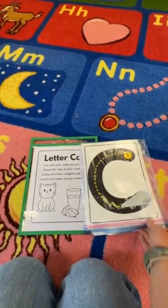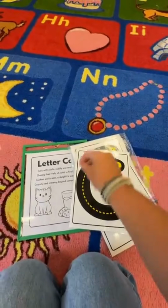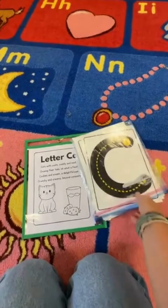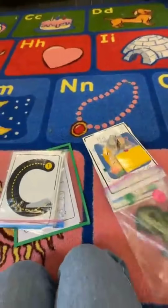For the letter C, our large group activity, I have enough for the entire class here because we each get a Matchbox car and they're going to drive it and say C says K, C says K. And yes, that's a very short activity, but that's all it's meant to be. And then my letter C bag.